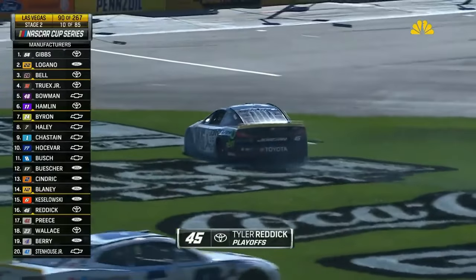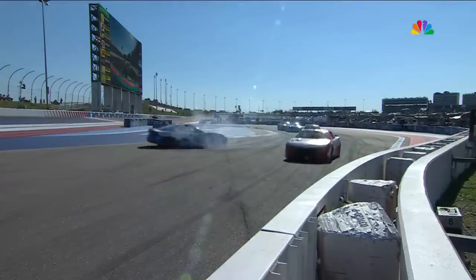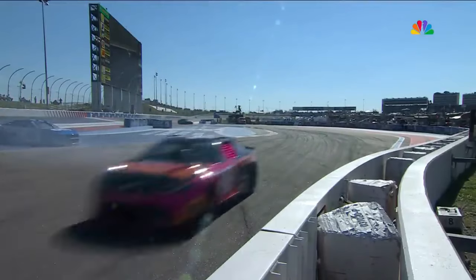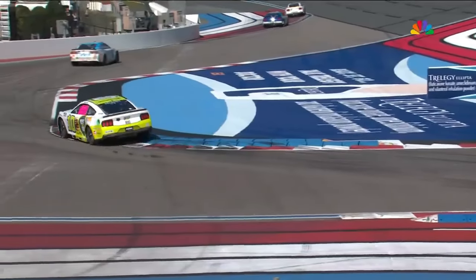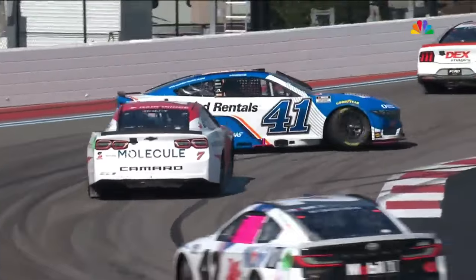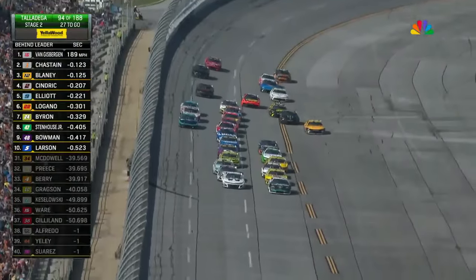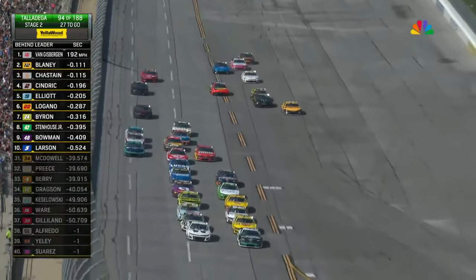My goodness, what was the catalyst? How did that start? All by himself. Wasn't tagged, and unfortunately the United Rentals Ford goes around. Yeah, we mentioned Briscoe and the struggles that he's had so far this weekend. Well, does not have the energy. Summer pitting. That's going to get it back to two wide.